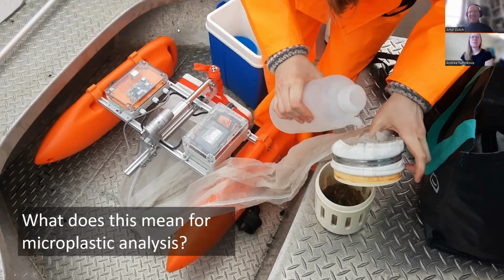Thank you. Yeah, so as Artur showed, we now have this really neat solution for researchers who are interested in taking samples quickly, getting a large number of samples in a short amount of time, and also getting replicates, which is something that, as of now, is really difficult. I at least have never seen it done with a regular manta trawl, to have a real side-by-side replicate, which is obviously really important when we're trying to get an idea of microplastics abundance in the environment. So that's great if we can increase the number of samples so that we can get a better picture of what we find in the environment.